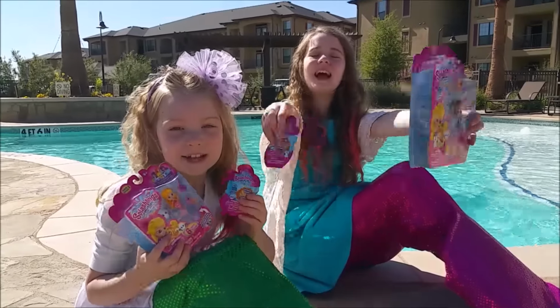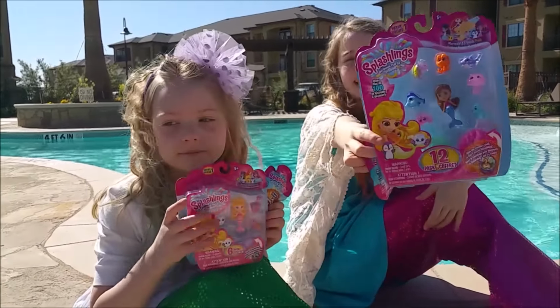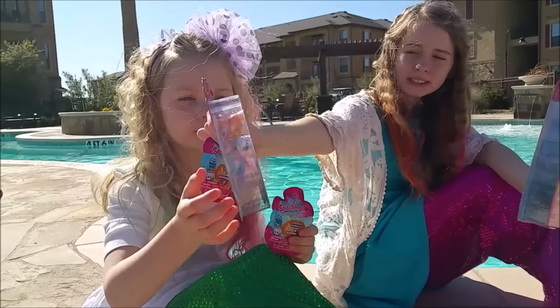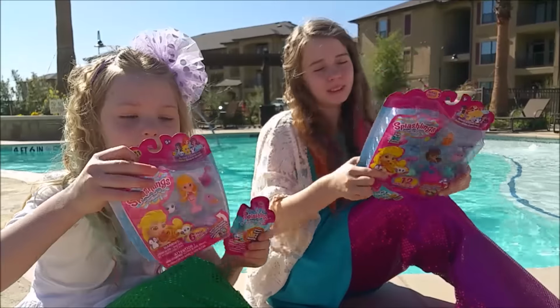Today we have Splashlings! Splashlings have 12 packs and play sets and blind bags. They also have this pack, which is a 6-pack, and they have mystery ones in the bottom.